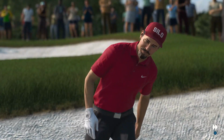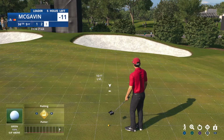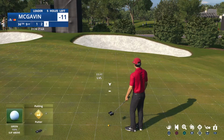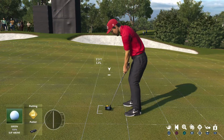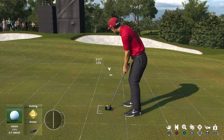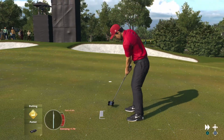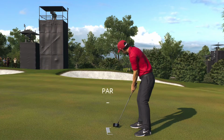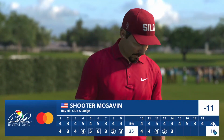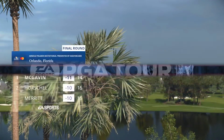Okay, that should be inside of 10 feet. Not too bad. This is a 9-footer. Okay, good putt. And a par here at 14. And that's going to preserve this tenuous one-shot lead.